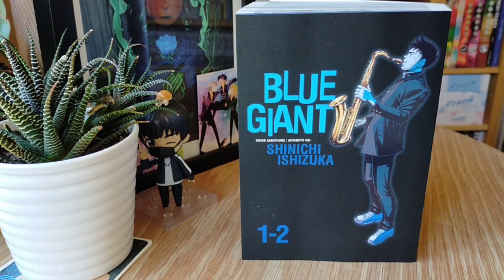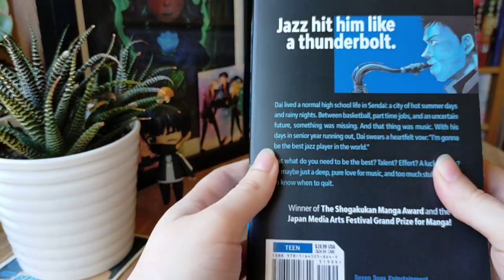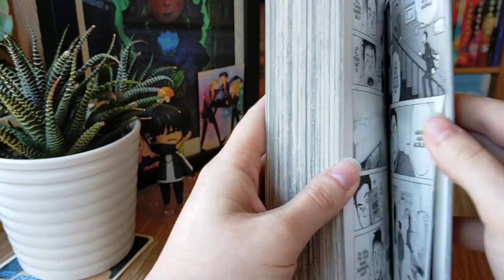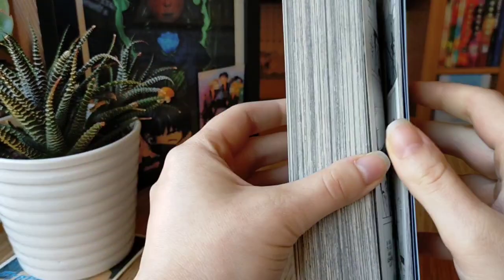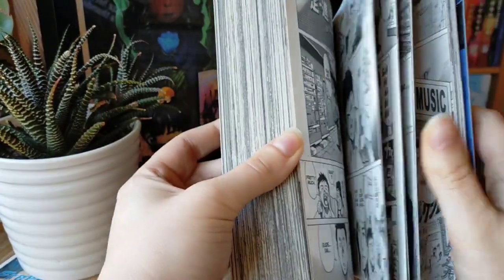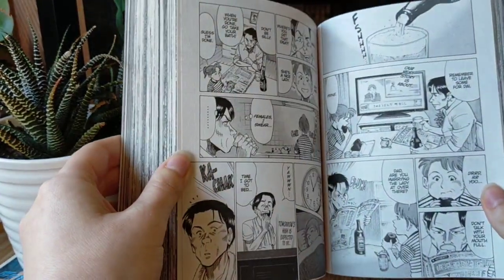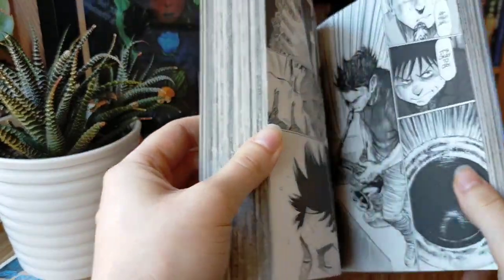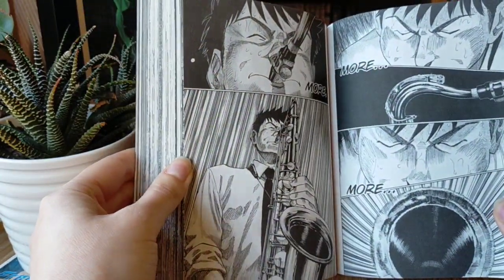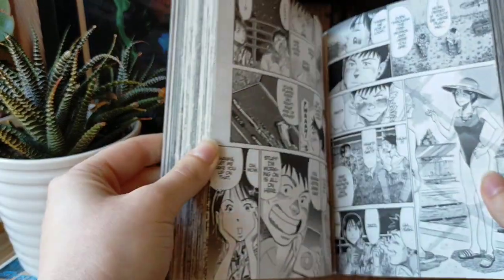I didn't really know what to expect with this series. I had high hopes for it. I heard it was good. It's won a ton of awards in Japan. I do think there's always an issue with music manga in that, obviously, there's no sound in manga, so it's up to your own brain to kind of put in the music where you can't hear it. And I think maybe for some manga fans that may be hard.